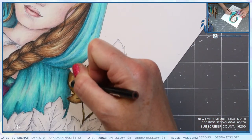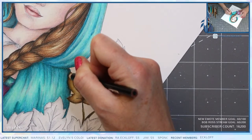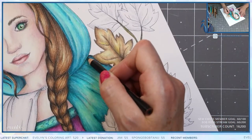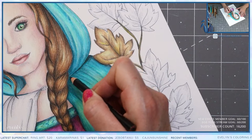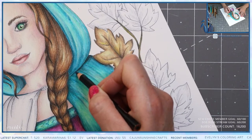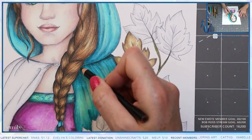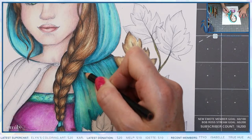Okay, so we're going to do a little bit of black under the leaf. We're going to blend it through. Don't worry. I also want to bring, now that I'm looking at it, a little bit more from under the hood as well. I'm trying to look where there's not a glare. I'm going to do under the braid.